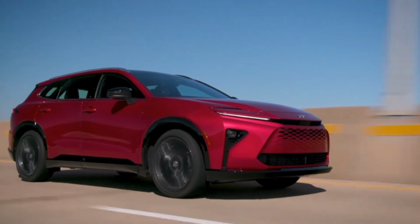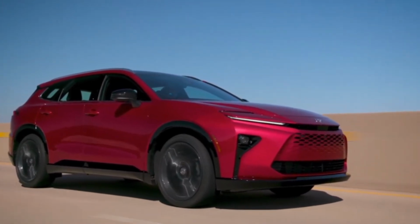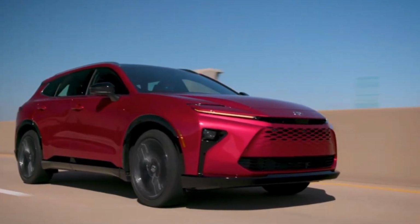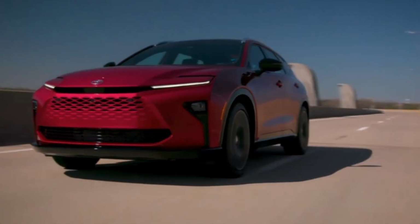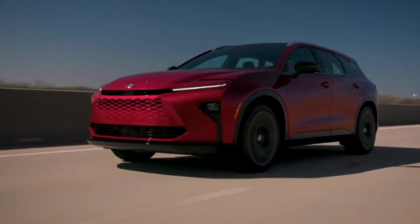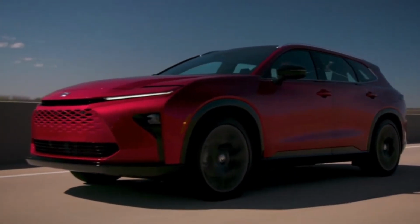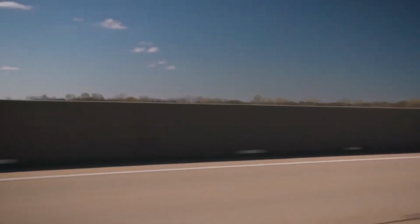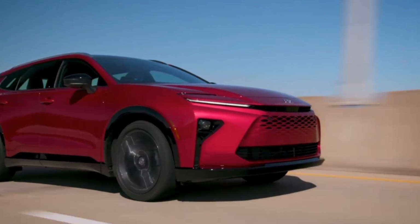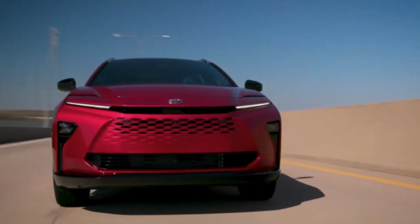The 2025 Toyota Crown Signia Limited sets a new standard in the luxury car market. With its sleek luxury design and advanced hybrid powertrain, it promises not just a ride, but an experience. Each feature, from the robust 240 horsepower output to the dual 12.3-inch screens, is crafted to enhance every drive. Ideal for those who demand performance, efficiency, and unapologetic luxury, the Crown Signia stands as a pinnacle choice.